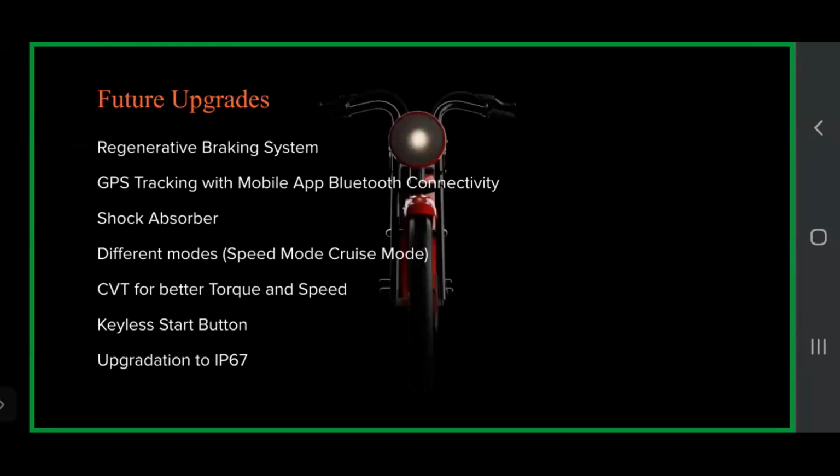And in future, we are focusing on upgrades like regenerative braking system, GPS tracking, shock absorber, different modes like speed mode, cruise mode, CVT, keyless start button upgradation. And we are also focusing on upgrading it to the cargo model. We are working on it and hopefully we will come with this very soon.